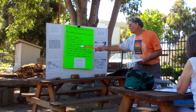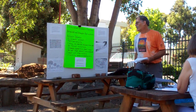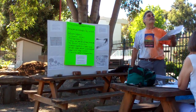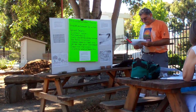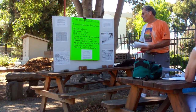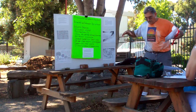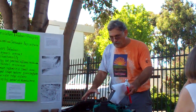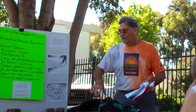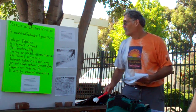The other one, energy use: practical, efficient, and renewable. The idea is to use the natural resources that are available. Intensive systems in a small area. So what we're really talking about is taking the pattern you've got in your mind, the pattern you may have drawn out, and working within a small system. That can be a bio-intensive type of thing, or square foot gardening. But the whole idea is those plants are working together. And so is the water that's being stored. That's a huge key to this.